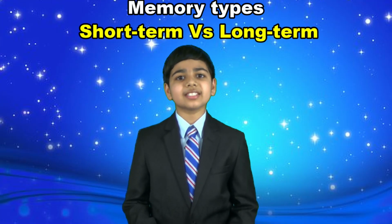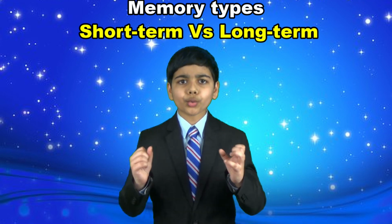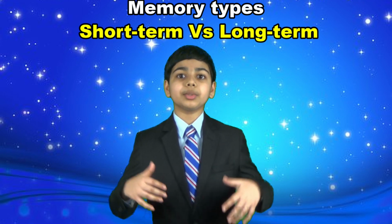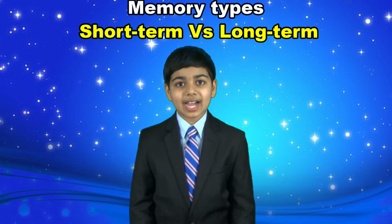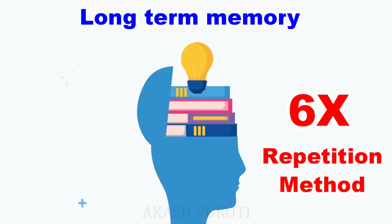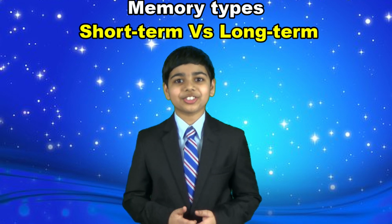Now, as you have revisited the same information multiple times in the span of a few months, the brain thinks that this is some important and necessary information and that would not get erased and therefore would be moved to long-term memory. And this is the best way to remember things for a long time. And we call this the 6 times repetition method for long-term memory. And this is the method that I use to remember the words when I prepare for the spelling bees.